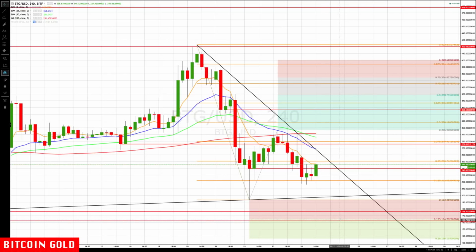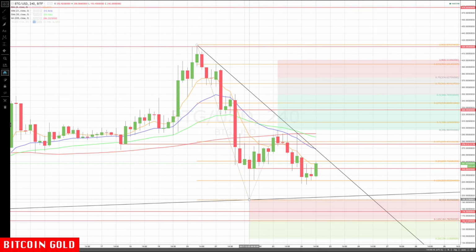So if we saw more selling pressure and broke to new lows, be it below 193, that's what we'll be watching for. Also, if we do get a close or a very momentum sustained push below 222, we'll then be looking to retest the lows from December 22nd. Checking in on the daily chart.